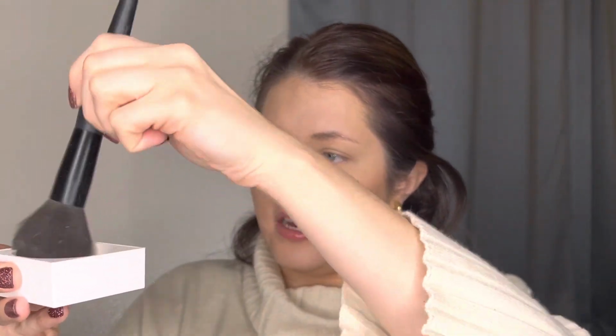Then, taking a big fluffy brush, I'm just going to pat in here. I like to swirl my brush around, but that tends to make a mess, so if you want to, just bring it out here. You can see how my skin still has a little bit of luminosity to it, and it doesn't just look matte and flat.